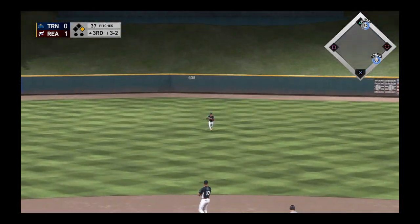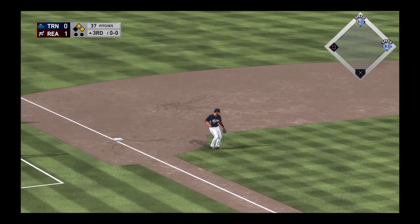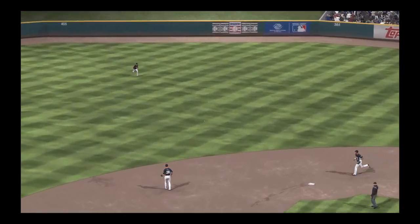Line drive, and that's a base hit into center field. Oh, and the throw back in is a wild one. Hey, not a bad pitch right there. Off-speed pitch down in the zone. He thought he would set that up pretty well. The previous pitch was a real good fastball up.